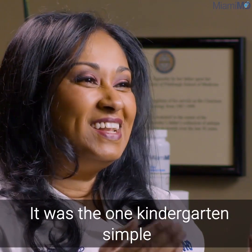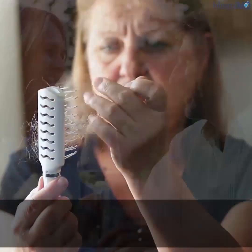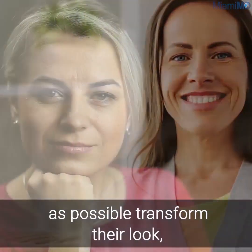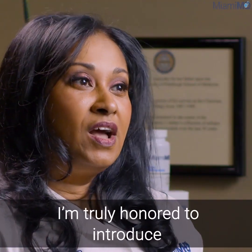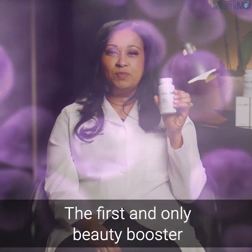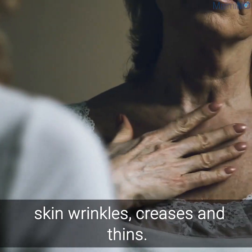It was the one kindergarten simple fix that could help visibly overcome even the deepest and most obvious signs of aging. With the power now in my hands, I spared no expense in making sure it helps as many women as possible transform their look, self-image, and future. I'm truly honored to introduce MiamiMD's Total Beauty Matrix, the first and only beauty booster on the market to treat what I believe is the real reason our skin wrinkles, creases, and thins.